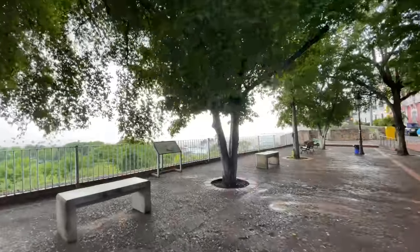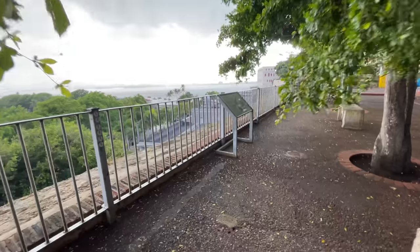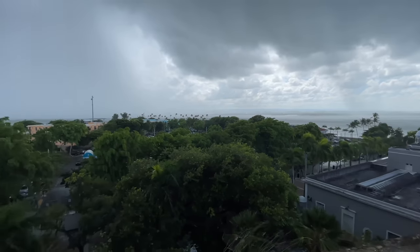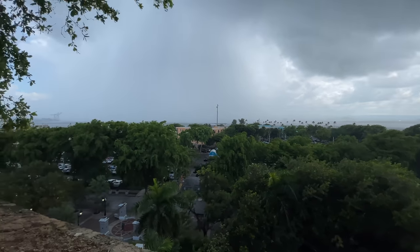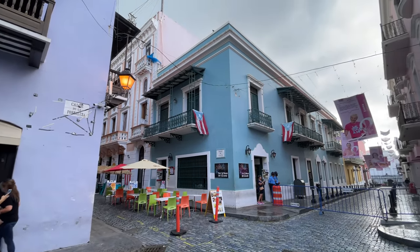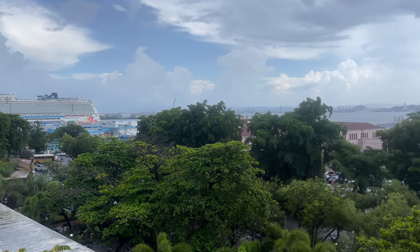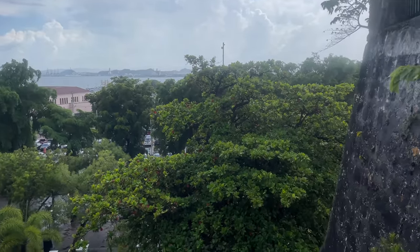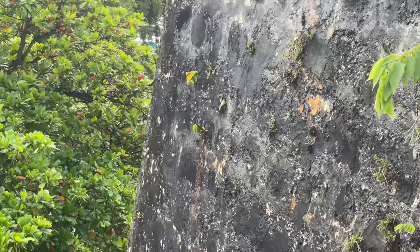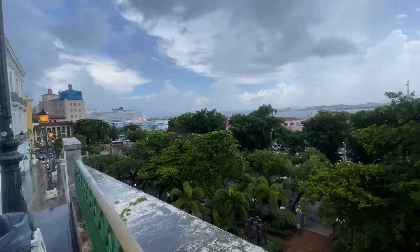Okay, now we've got a storm coming in. But this is the Bastion de las Palmas. You can see all the way across Old San Juan's harbor. Well, after about 5 to 10 minutes of rain, it has now stopped. You see a little plumeria tree growing on the side of this old fort. Anyways, gives you a nice view right after the rain here.